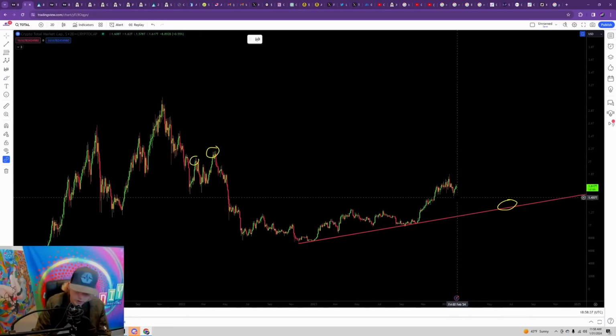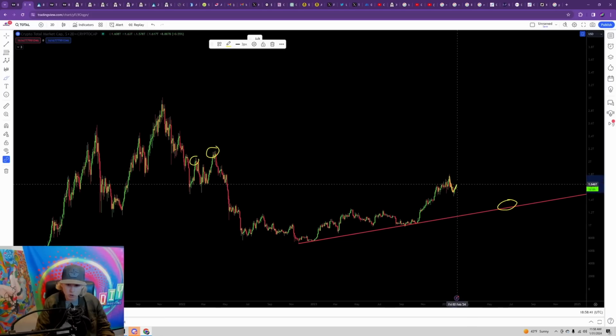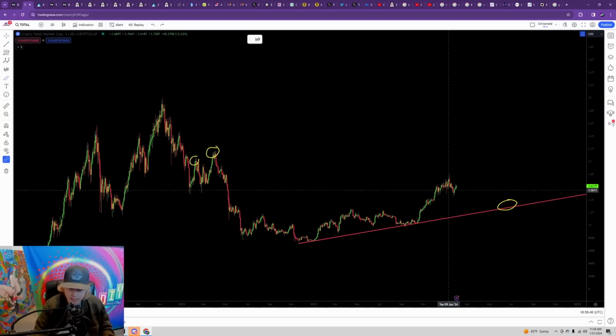What we're watching for is the way that the price is going to consolidate, because this, remember, can still be some sort of corrective wave before we saw a lower low. We still haven't broken out. We still haven't made a higher high.